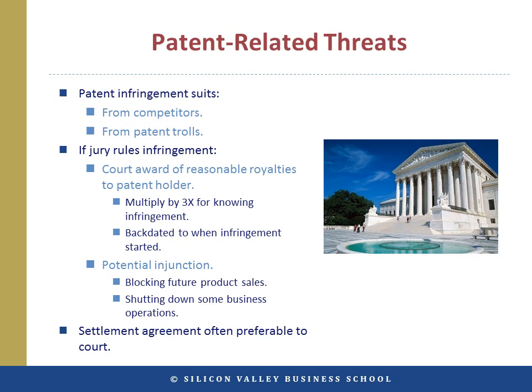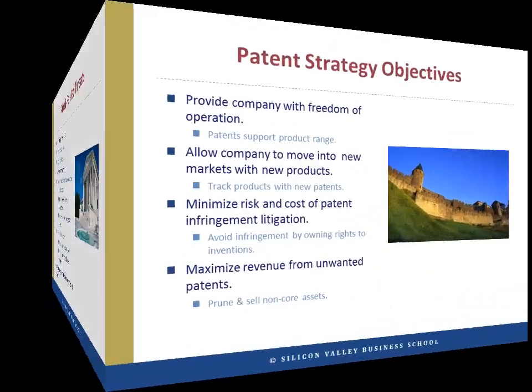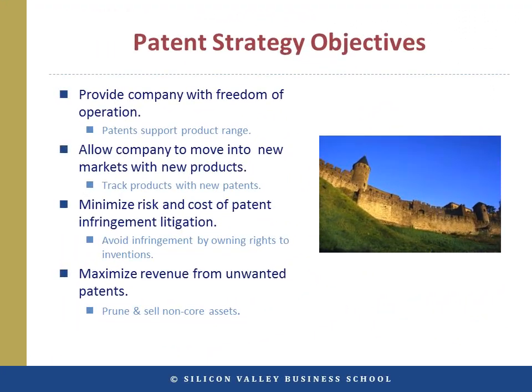Patent-related threats facing product companies are significant and justify a proactive patent and IP strategy. One of the most important patent strategy objectives is to provide the company with freedom of operation, the ability to make and sell products without infringing patents held by others.